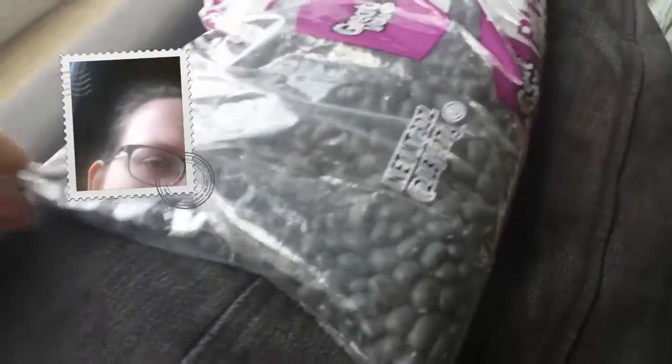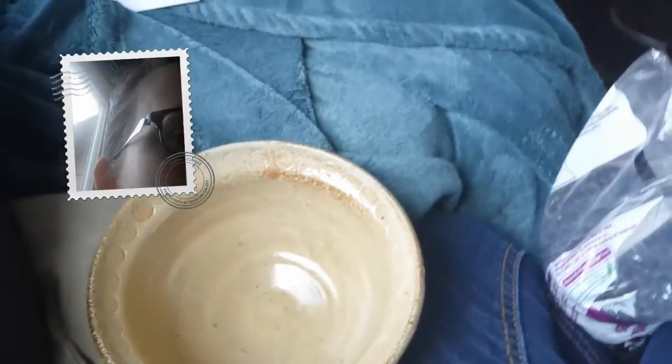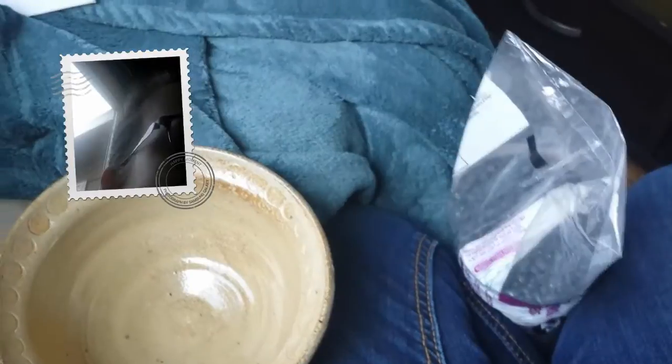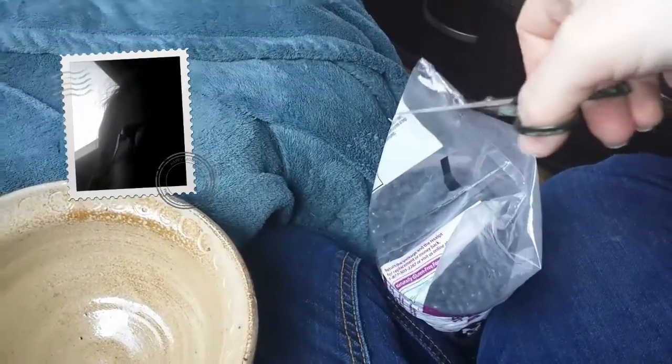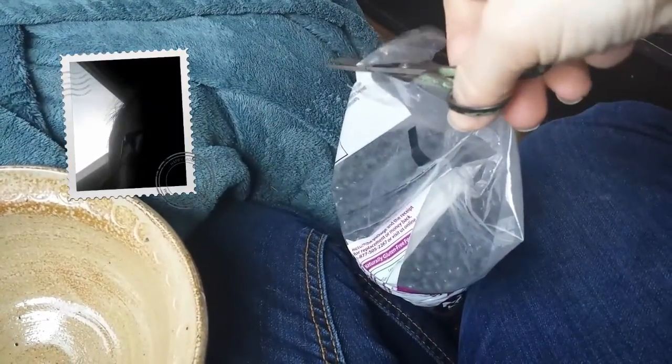So I also brought out a little dish. With a scissor. And we'll see if I can manage to do this one-handed here. It's one of my favorite sounds, just the little beans in the dish. So we'll cut a little corner off and we'll put some beans in the dish.